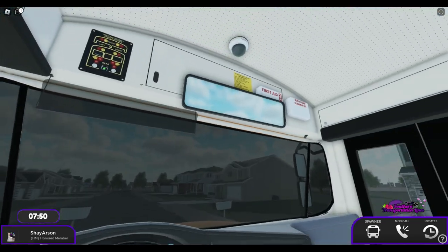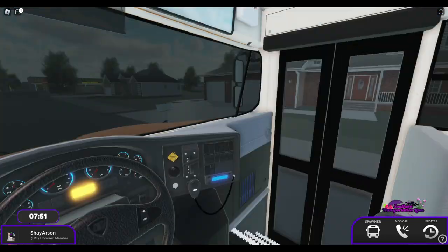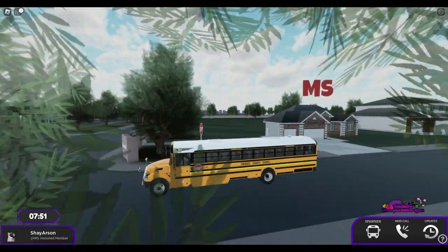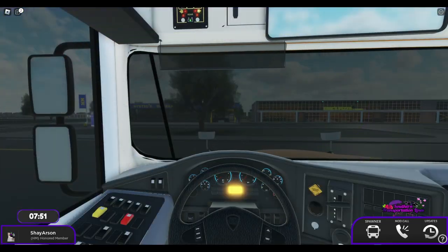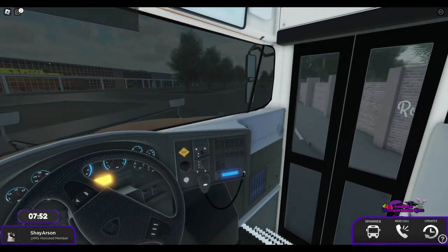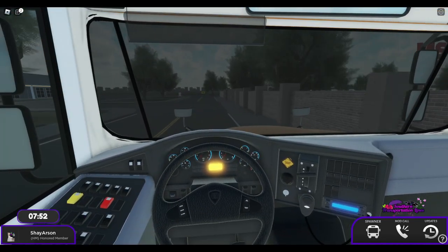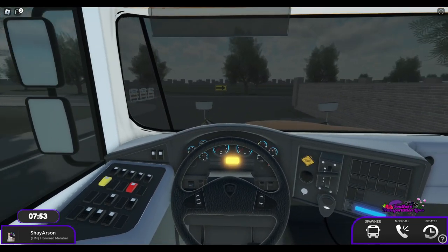Also, the inside, I just noticed... There's no corner, you know, there's blind spots. The blind spots are very, that's weird. Wait. I don't know. Yeah, that's a blind spot. That's a blind spot. Is it like that on the actual bus? Assuming it is.